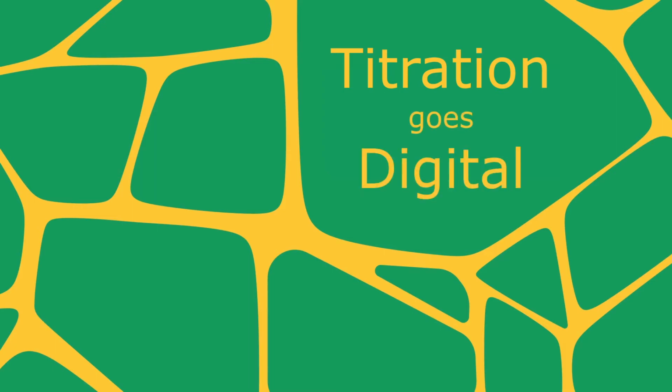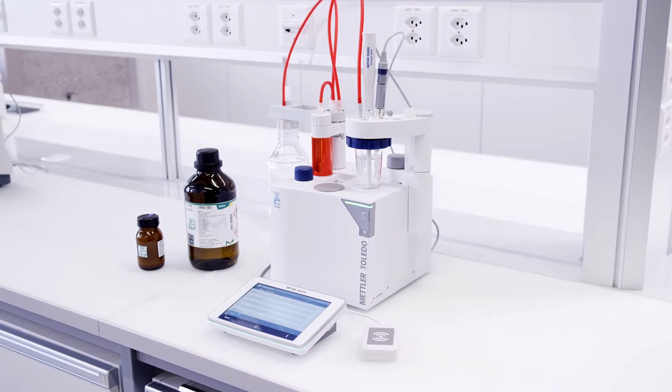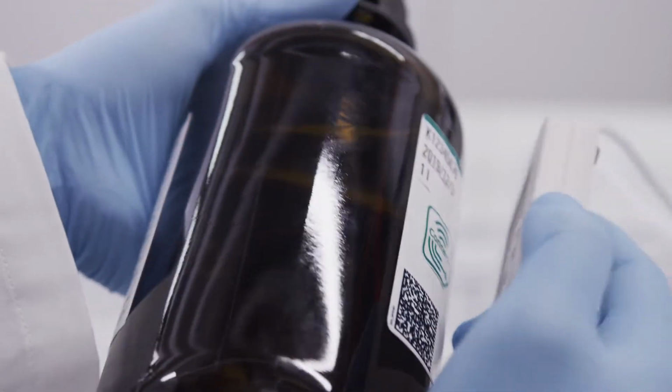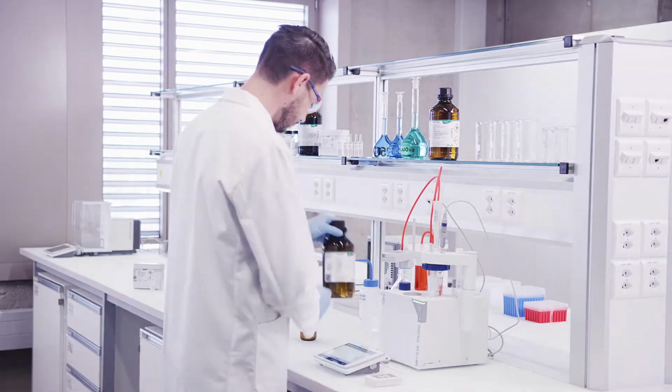Titration goes digital. A new titration technology using SmartChemicals seamlessly transfers data to the Titrator. Just a brief touch saves time, reduces errors, and ensures maximum data integrity.